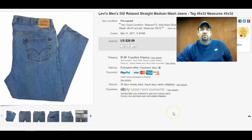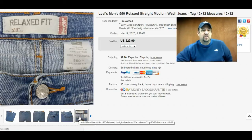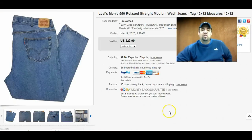Yeah, here's another pair of jeans I sold. These are Levi's 550. Another oddball size. These are 46-32s. Yeah, you can see there. So, bigger size. So, get a little bit better money out of them. Those are what, $29.99. Plus, I charge shipping on those. So, not a bad find there.